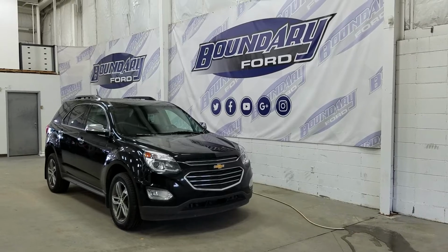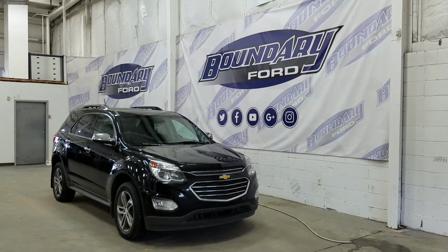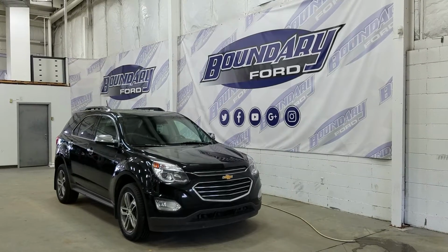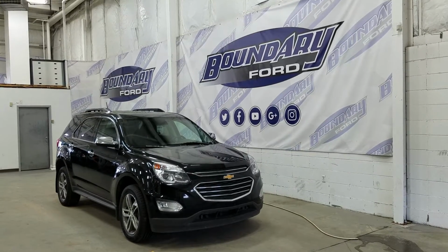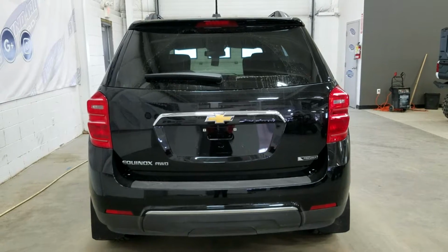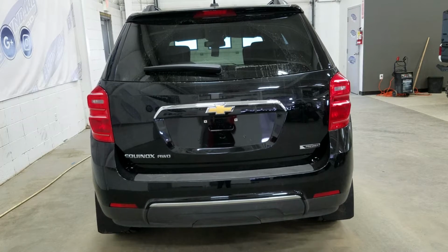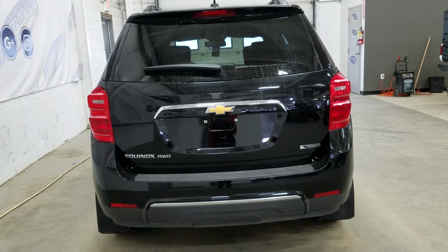Over at the side we have our 18-inch aluminum wheels wrapped in our Goodyear tires, as well as our chrome mirror caps with our chrome door handles. We also have our privacy tinted windows at the rear, and on top we have our roof rails. At the rear we have our Equinox all-wheel drive and Premier badging.